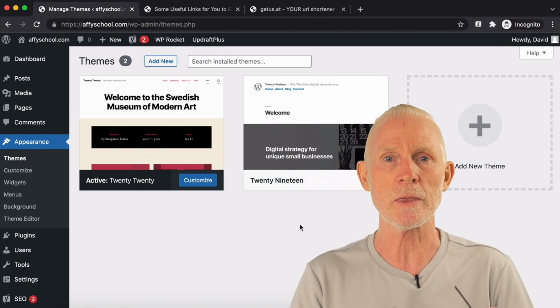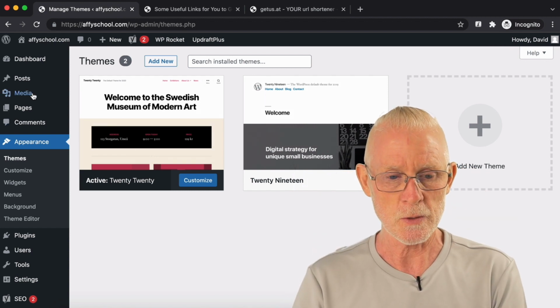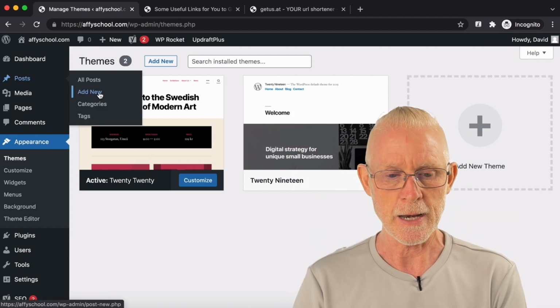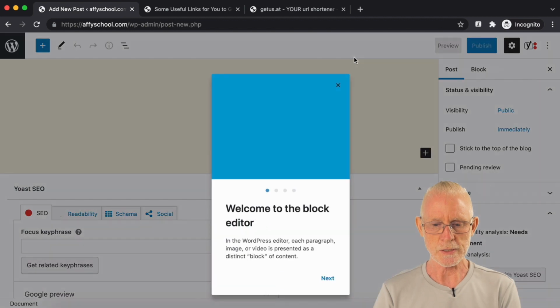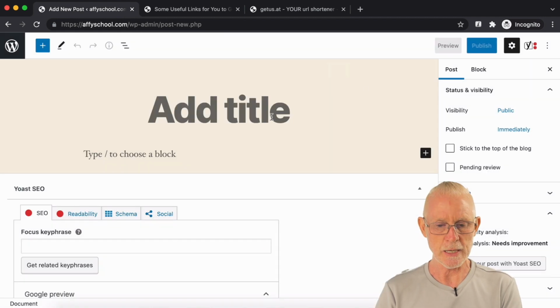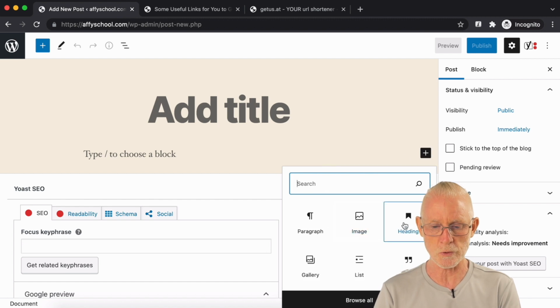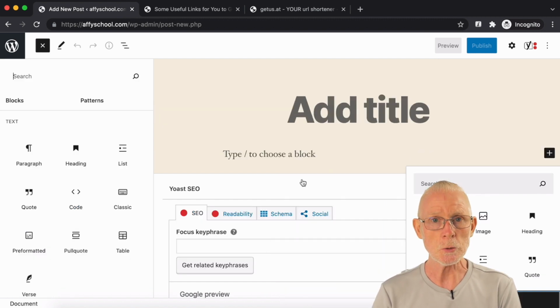So let's start off with just a raw page as the site is right now. Let's take a look at that. If I come into posts over here and add new, you can see we've got the basic WordPress block editor, and you can add your titles in here. So this has got a certain amount of functionality. You can choose down here images, headings, quotes, browse all. There's a good bit of stuff in here.